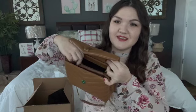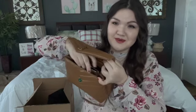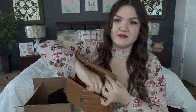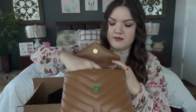Another thing I'm noticing while I'm showing this all to you is that the interior zipper pocket is not super smooth as well. It's not buttery and smooth, it's a little rough. So that's another point, just wanted to point that out. That could get a little irritating.